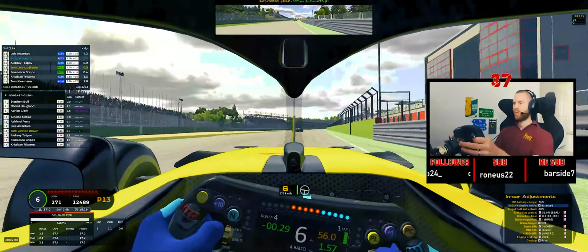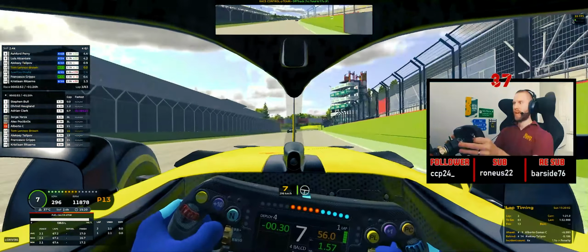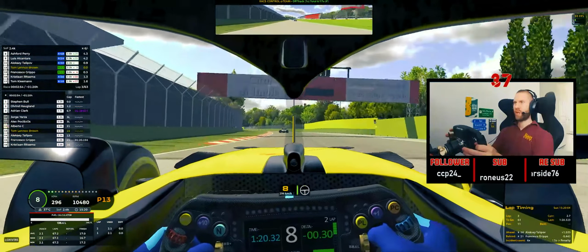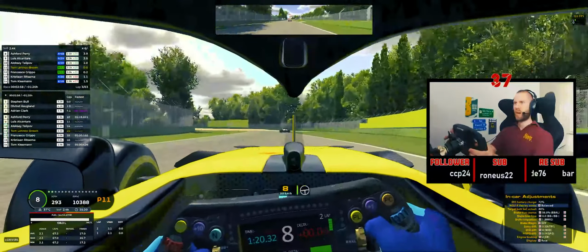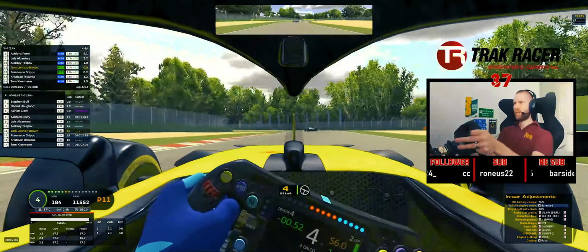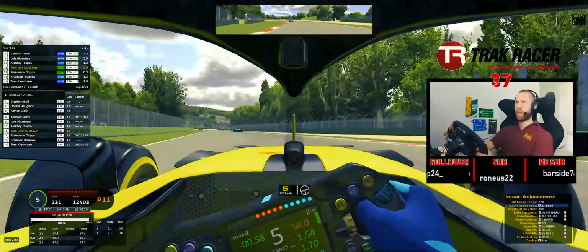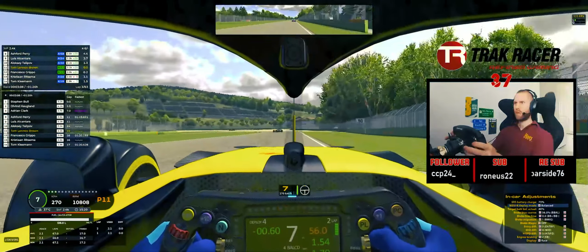But this car is very engaging to drive. I mean, I'm no professional sim racer, but it feels easy to drive, which sounds stupid because it's an F1 car, but it does feel great to drive. So these next few laps were pretty much just following other cars really.